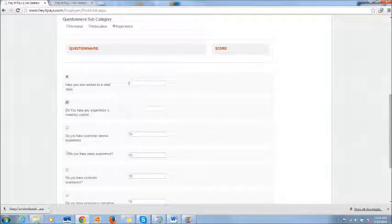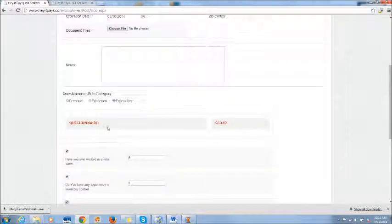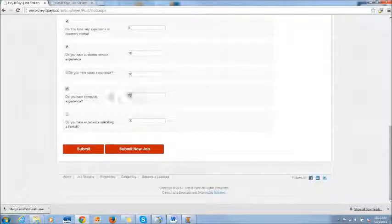Just filling out a couple more of these boxes for you, showing how this flows. Very simple. Go through, weight these questions with our scoring system. And then once you get to the point where you're scheduling interviews, you'll see how these point values come into play in just a second.